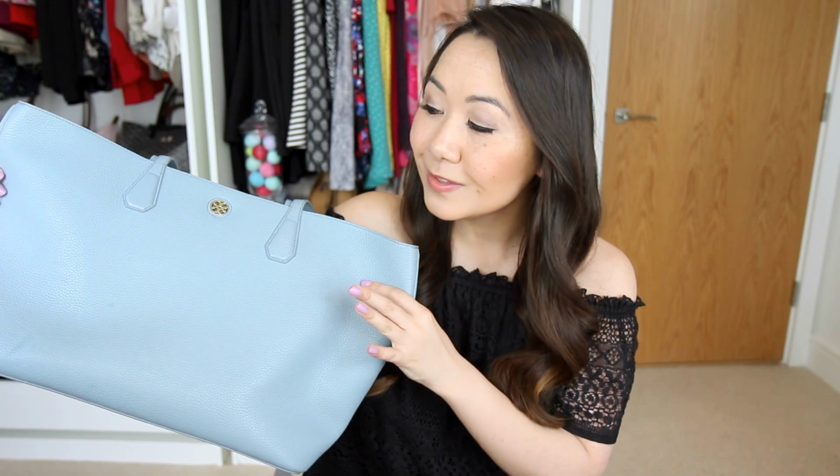My second most used bag is my Tory Burch Perry Tote. I got this for Christmas last year. I think the colour is Blue Cloud, and I've been obsessed with this bag. This is definitely one of my most used bags of 2016. I've been using it a ton.